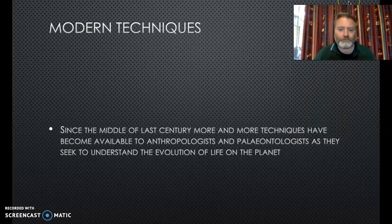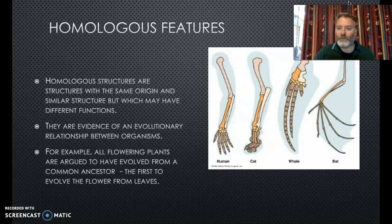So, since the middle of last century, many more techniques have become available to people who work in this field. Paleontologists are those who collect fossils, and anthropologists love studying human lineages and societies. There's a whole range of people who work in this space who are linked to anthropologists and paleontologists who are keen to work out how life evolved and how things are linked. So these new techniques have become really important to them. One of the interesting early features was this idea of homology.